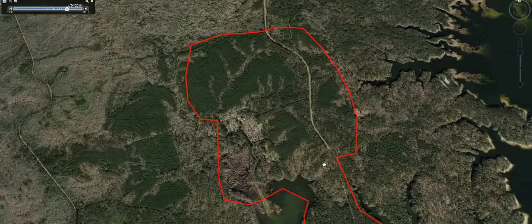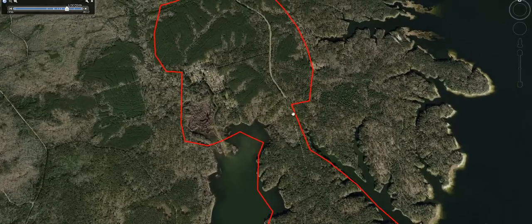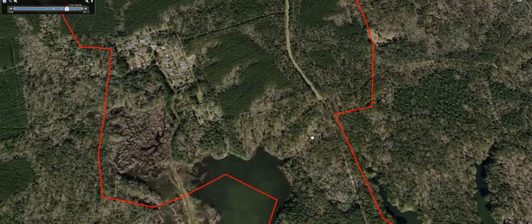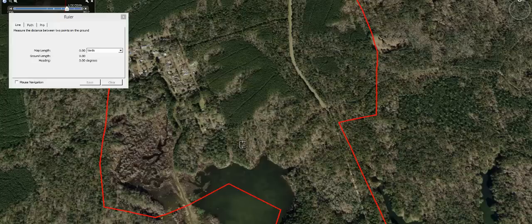Alright, now, this is what I'm talking about, down in here. I'm going to zoom in just a little bit here. This is what I'm talking about here. If you were trying to find, say, hey, deer are feeding on these acorns here. Well, the problem is, that's 300 yards wide. Where in the heck are they going to be at? Okay, if that makes sense to you, what I was talking about earlier.